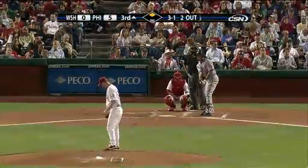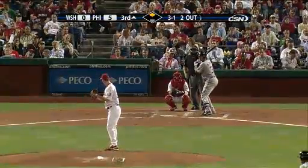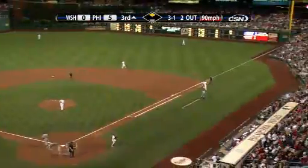3-1 the count to Justin Maxwell with a runner on second and 2 away here in the top of the third. Maxwell struck out his first time up against Cliff Lee, and he pops that one up foul and out of play.